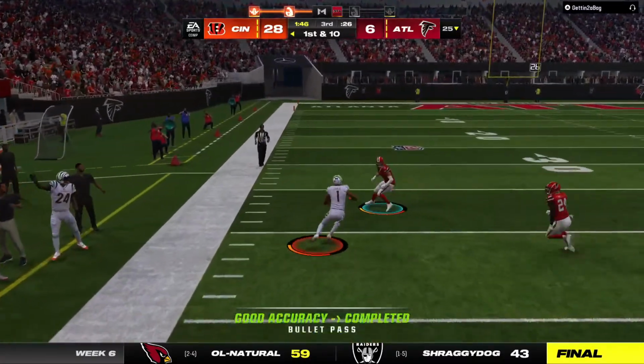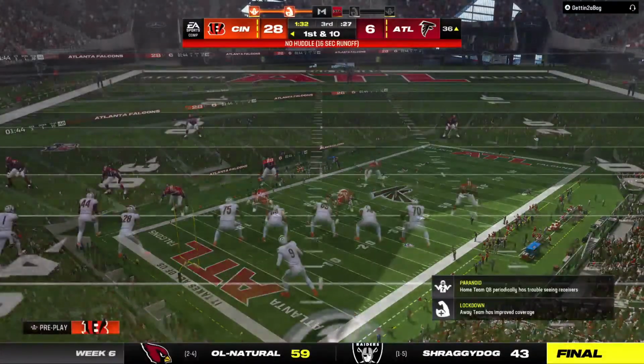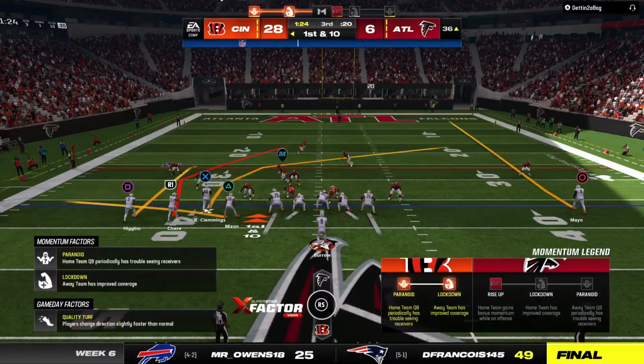And he's free going down the left side. It's a foot race. A big pickup of 38. So how about that for a chain mover? They're all the way down inside the 40 now for 1st and 10.